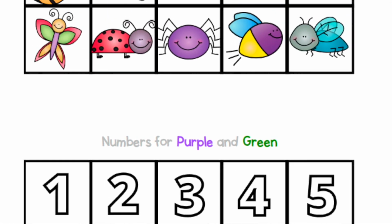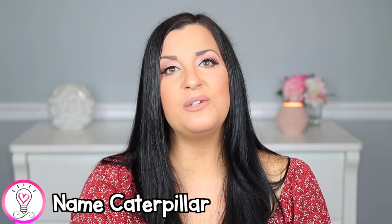If your child is more familiar with counting, I also included a blank jar with number cards along with printable bug cards that can be used for a more independent version of this activity. An important early skill for your child to work on is recognizing and identifying their own name. This caterpillar name activity will help them do just that.